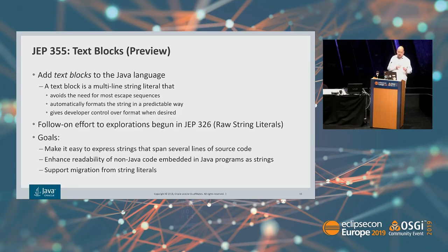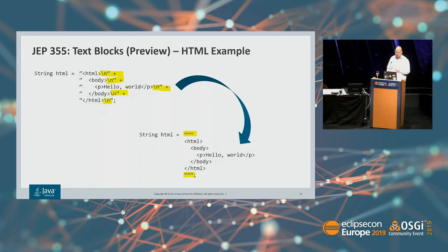So in 13, this text blocks feature allows us to have multi-line string literals so that you don't have to clutter your Java code with escape sequences, you don't have to deal with string concatenation, and instead it becomes easy to express such strings that span multiple lines of code verbatim within the Java code itself. And that's a lot of words to show you something like this. So let's say we have a string that has a bit of HTML code. Before 13, you would basically end up concatenating stuff and hopefully aligning it right in your IDE, adding extra spaces so that it will all look good.